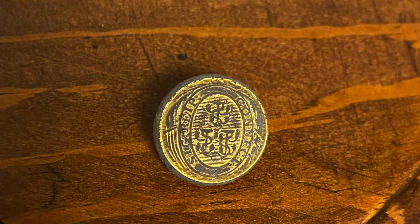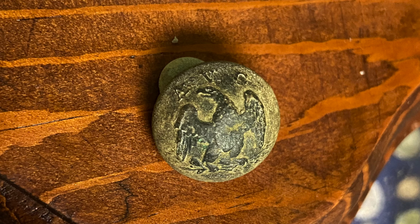I want to show you a couple of other buttons that have come out of Cold Harbor that I've personally dug. I love the Connecticut button. The design is so intricate and beautiful. This one must have been heavily gold-gilted. I found this one in the yard of my childhood home off of Cold Harbor Road, where there were trenches in the front yard. One of the best buttons that I have personally dug is this beautiful AVC button, Alabama Volunteer Corps. And an AVC button, of course, is rarer, obviously, because it was only worn by an Alabama volunteer.